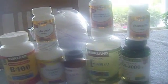I take a vitamin E, 400 international units, and I take an A and a D combination because that's just the way I found it. The D kind of rides along with it. It's in the formulation. The reason why I take A is so I can process the amount of D that I do take.